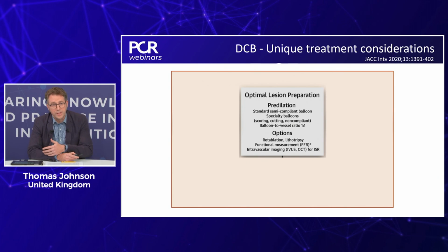Now, Thomas has outlined beautifully in the consensus document how we should go about DCB treatment, and this is something that with the cases we'll share, we will further emphasize. But really the key here is vessel preparation and the need to consider very sequential predilatation of the lesion, maybe starting semi-compliant into non-compliant, but importantly a 1-to-1 ratio of balloon to vessel diameter. And then the use of adjunctive technologies becomes really important. So the use of a cutting or scoring balloon and even adjuncts such as rotablation, intravascular lithotripsy may be necessary.